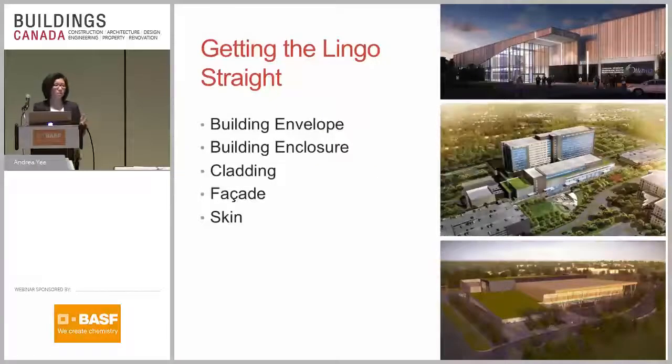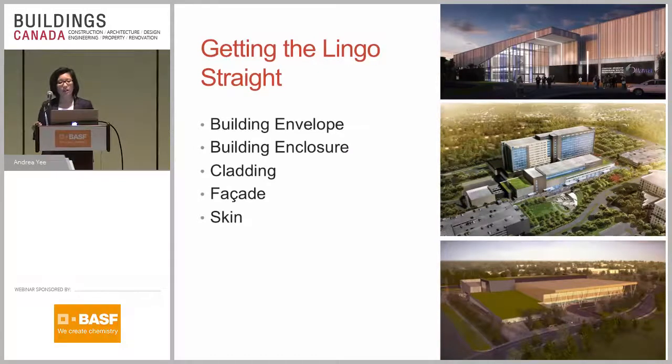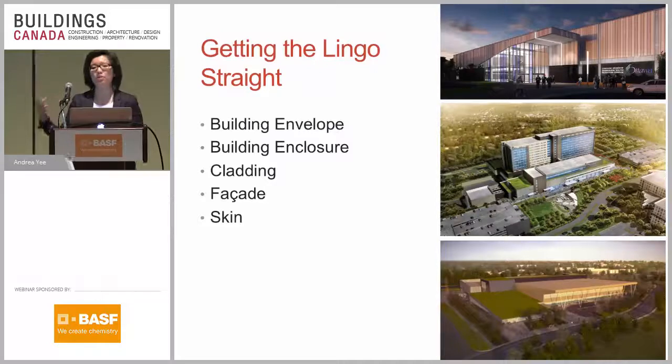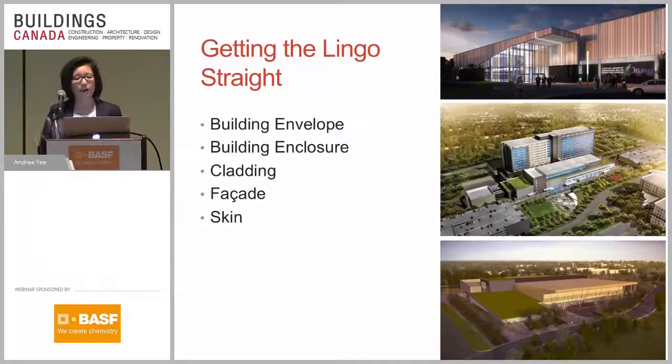So before I dive too deep into the whole enclosure commissioning process, I think it's important to talk about some of the terms that get thrown out there. Building envelope, building enclosure, cladding, facade, skin are all terms that get used in our industry, sometimes interchangeably, and some people might think they mean the same thing, but to us they have slightly different meaning. It's like saying football and soccer are the same thing. To some people in parts of the world, they may mean the same thing, but here in our part of the world, they have slightly different meaning.